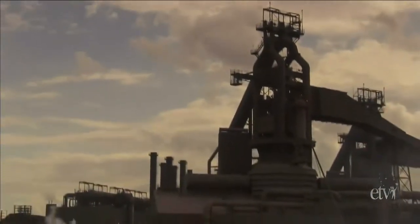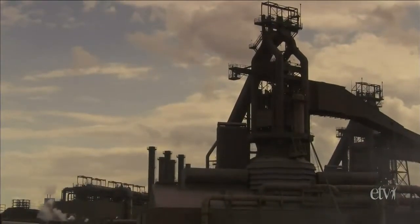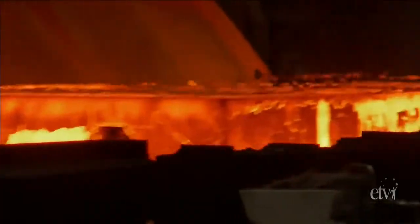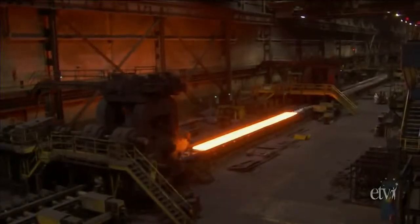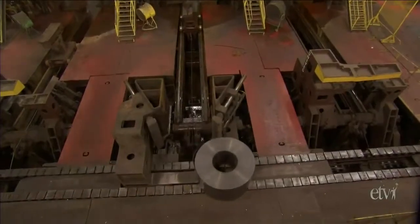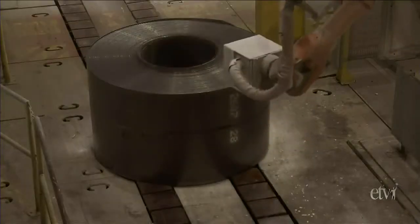To test how good it really is, Rick will send a small piece of the crucible steel he's made with his ancient recipe to the largest steel company in the world. ArcelorMittal produces nearly 100 million tons of steel a year. One out of five cars in the world contains its metal.